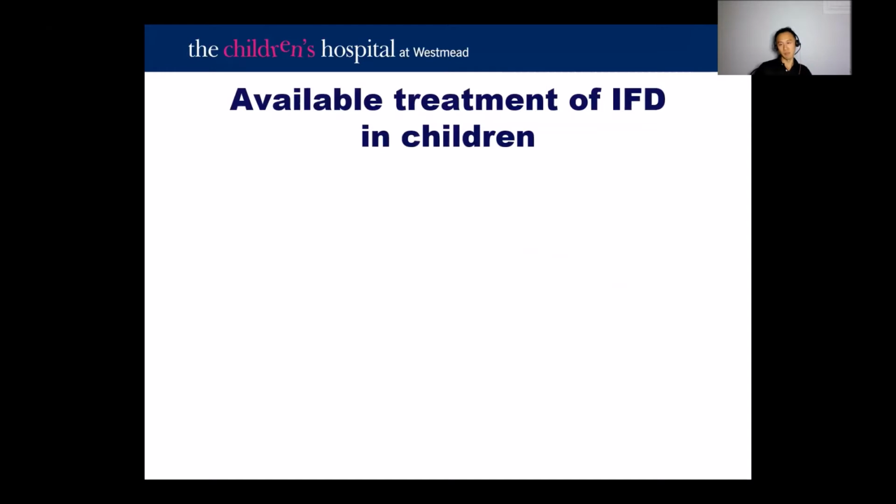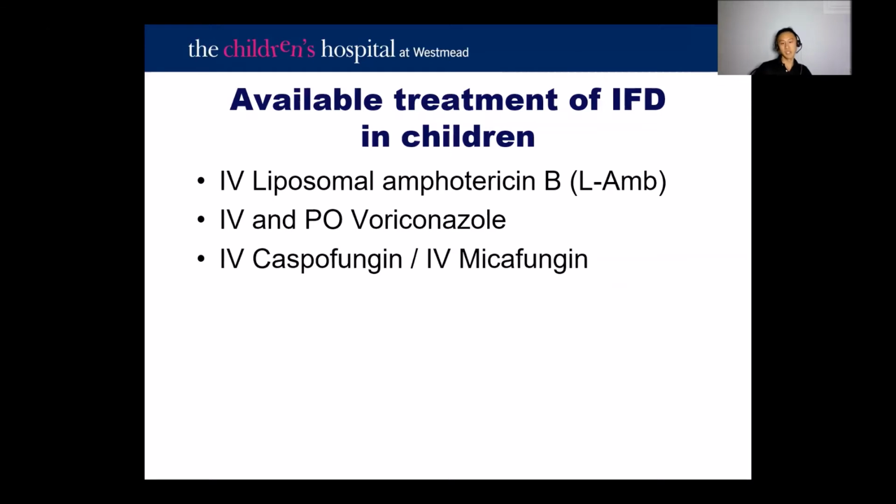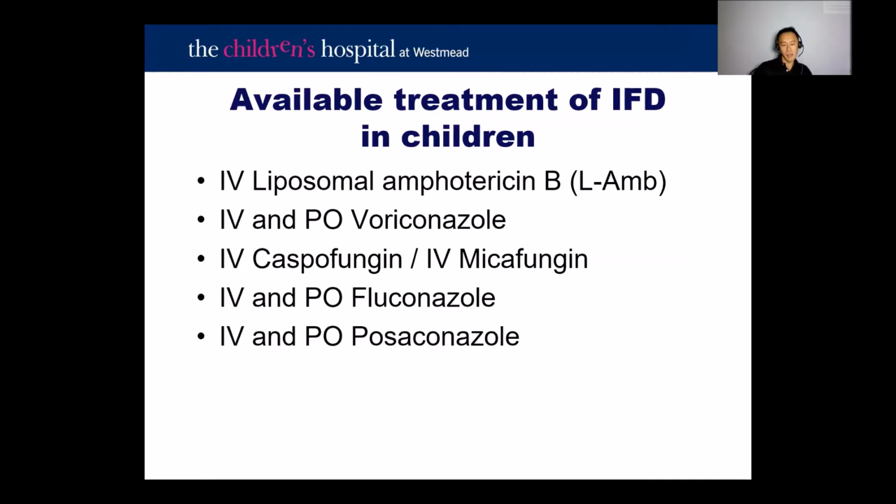So what is the available treatment in children? So we've got IV amphotericin, we've got voriconazole that comes in a nice suspension. We've got the echinocandins, where most of the evidence is around caspofungin and micafungin. We've got fluconazole, which comes in a suspension. We all know posaconazole comes in a suspension.